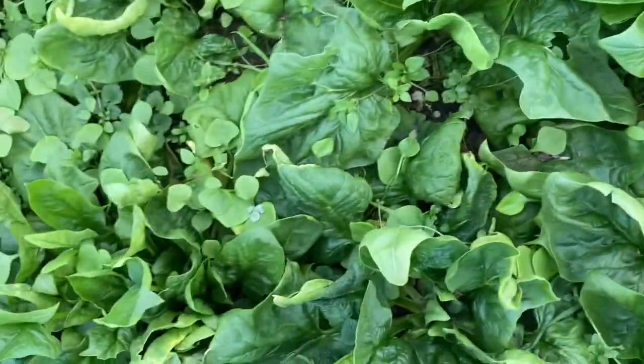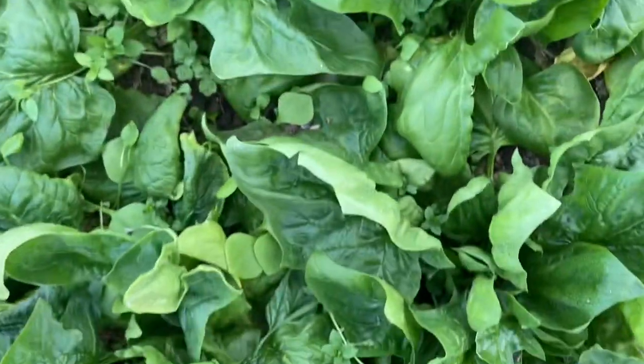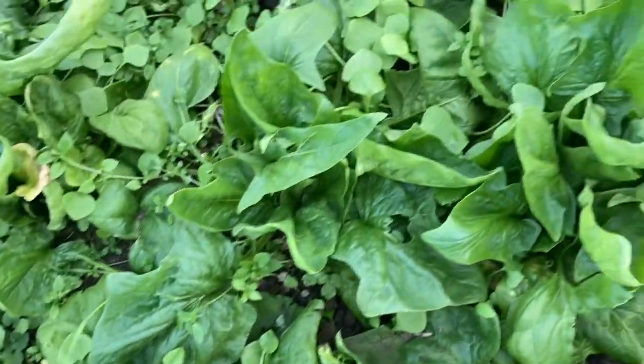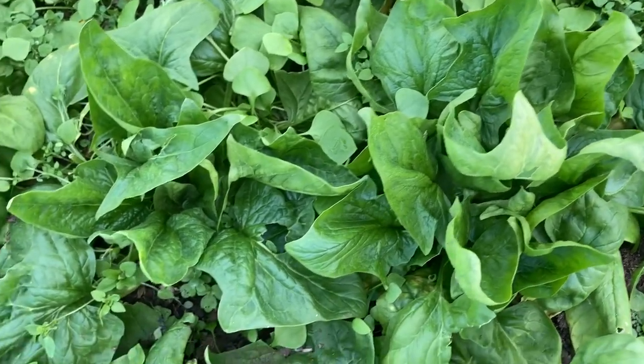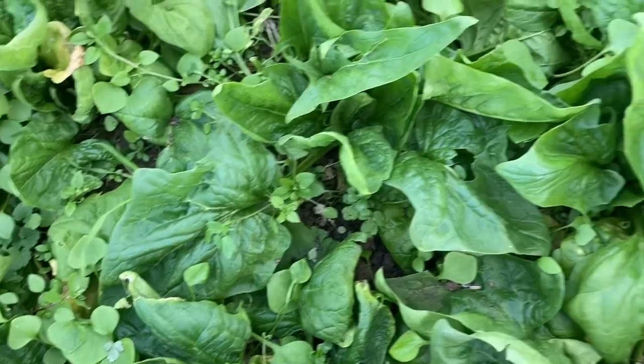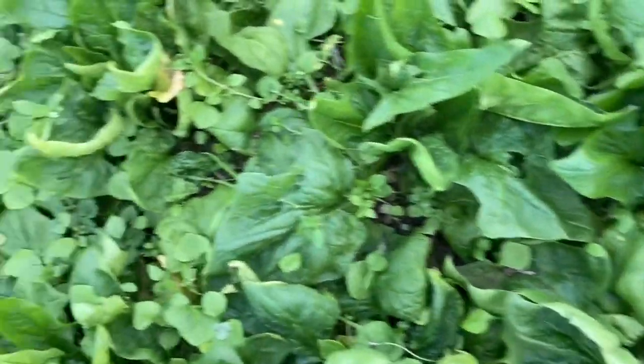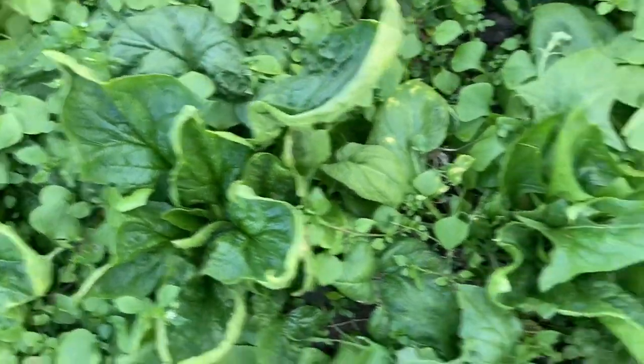And then we've got the spinach, which is turning out to be an absolute workhorse. Much better than the chard. I have never seen spinach grow so well in the middle of winter. During those terrible frosts, these were the only things that had not wilted.